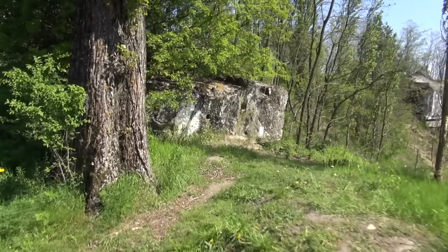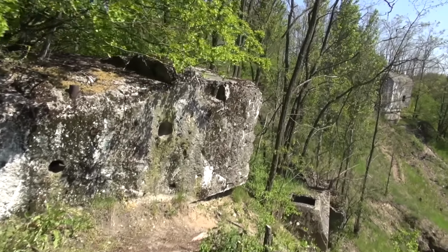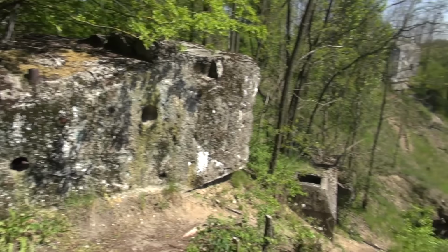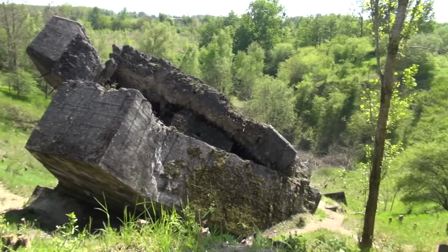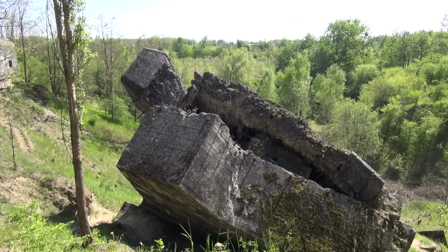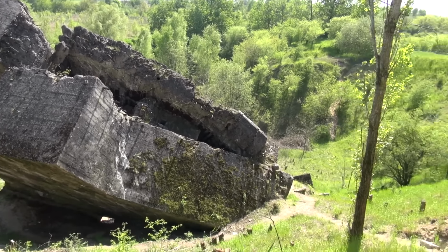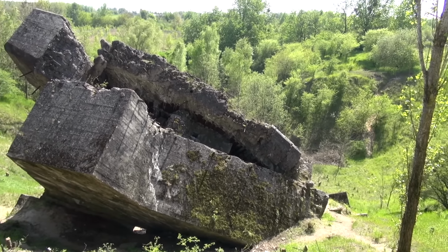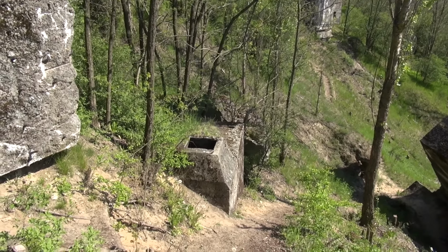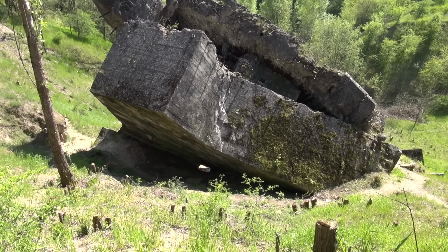In Denmark, you have bunkers that were built on the Atlantic Wall and of course out by the ocean, and because of the erosion of the sea they keep sliding down, falling down, and they look like this. But this I had not expected to see in the middle of nowhere. This is so cool. And, well, if you ever wanted to know what the bunkers look like underneath, well, that's what they look like.